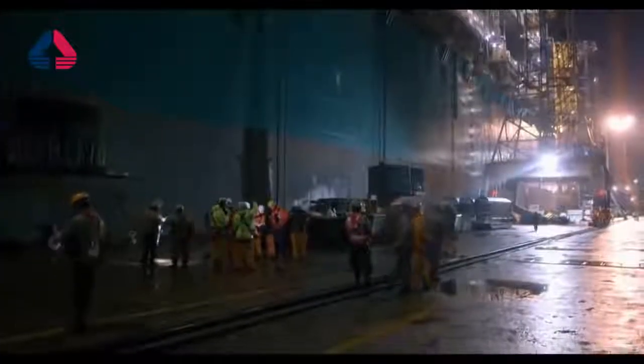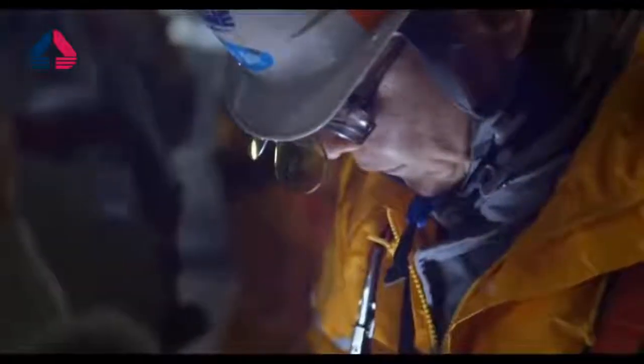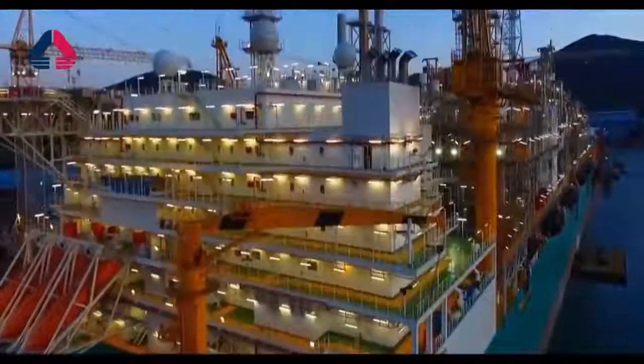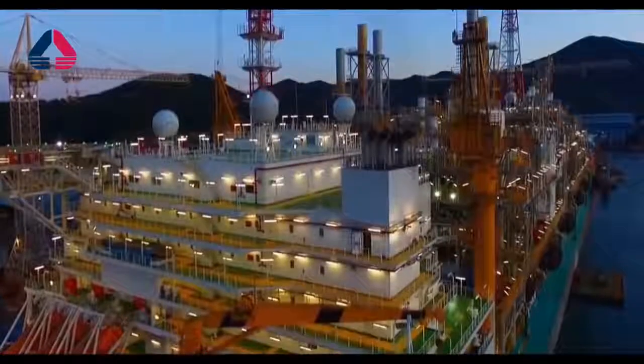Turning the hull is going to be a huge operation for the team. The ship is yet to be balanced out properly, and turning the vessel leaves everyone on edge. At a height of 10 stories, strong wind could see the vessel unbalanced.